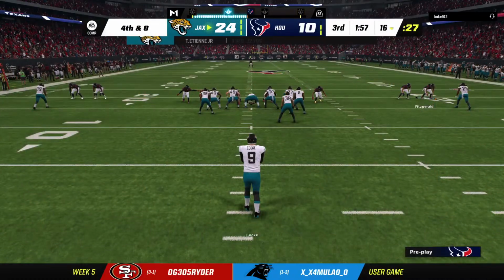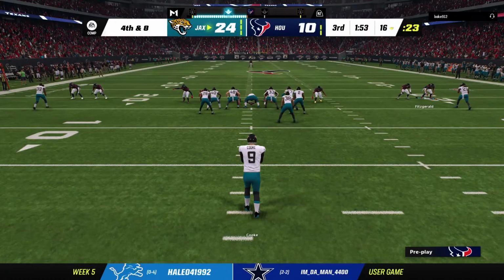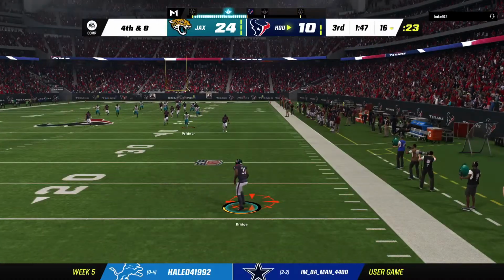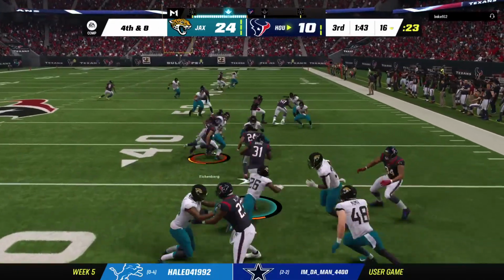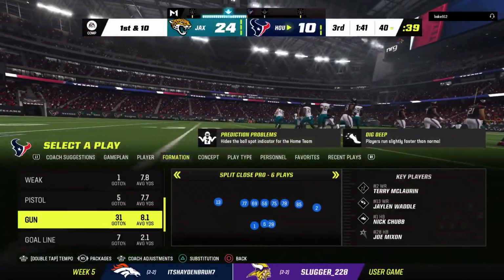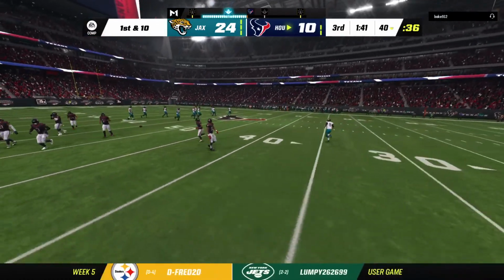Here's Logan Cook now. And the way this offense has moved the ball, he hasn't been needed till here in the third. He steps into this one, and this is a rocket. This is taken at the 18. 21 yards. Well done on the return. And the Texans will take over with a 1st and 10.